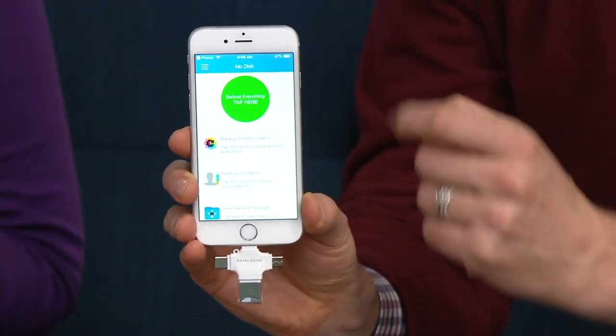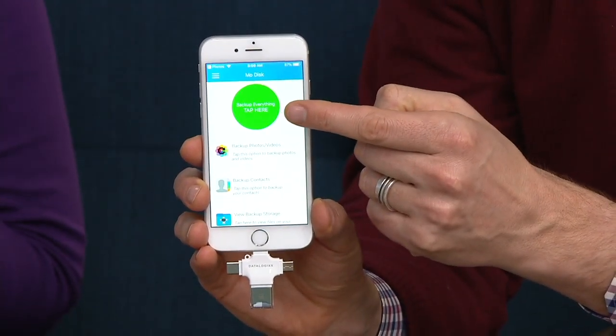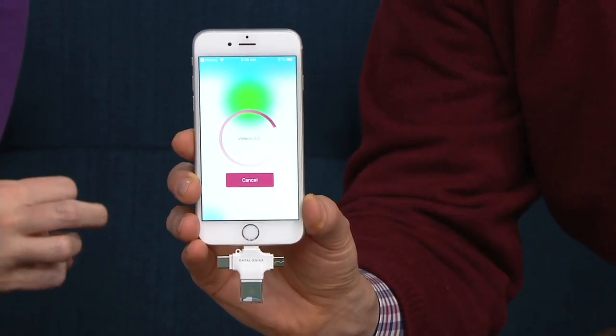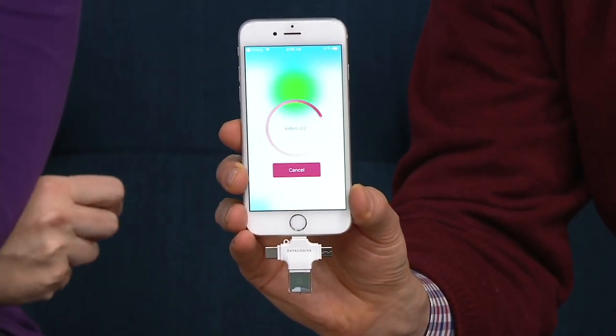And the ease of use with the triple play, you download an app, it's called the MoDisc app, and that information is in the packaging, and this is what the app looks like. It doesn't get any simpler. Right there, back up everything, tap here, boom. Photo after photo. Now I'm using a different triple play than what we used earlier in the presentation.